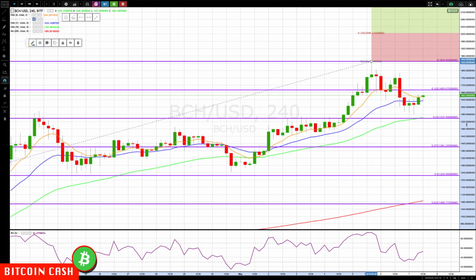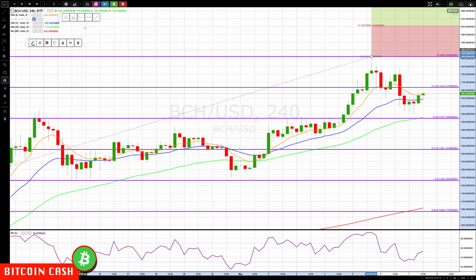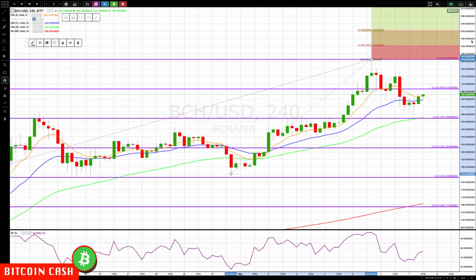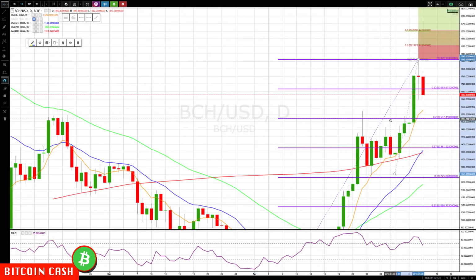The new levels to the upside, the major levels, we can do the minor levels too. We'll come to the move that started this last one. So we got 1925, 2001 to 2006, so we're just going to call it 2000, and then 2162. Let's check in on the ever important daily chart.